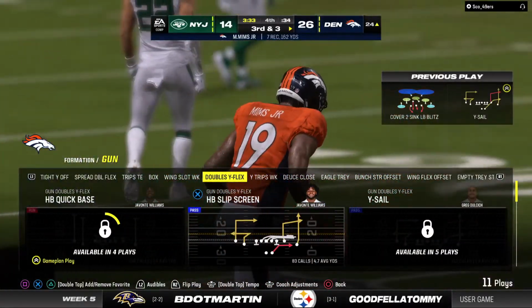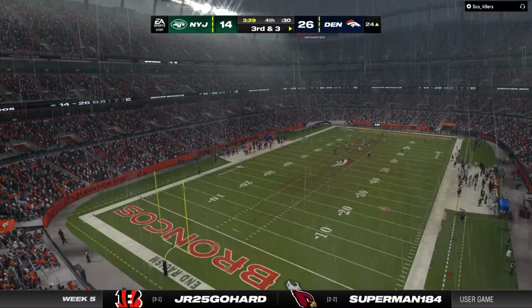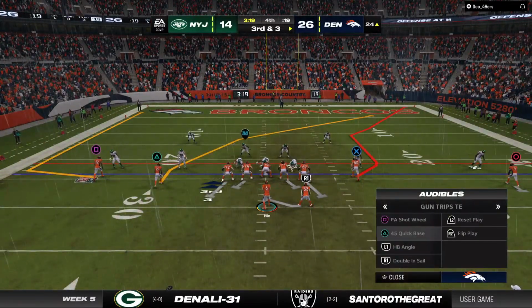That's a gain of 6. Brings up 3rd and 3. The Broncos on 3rd down. They've hit it 50%, 3 of 6 to this point. Here it's 3rd and 3.